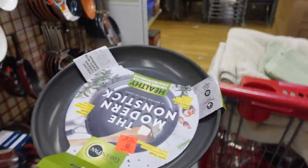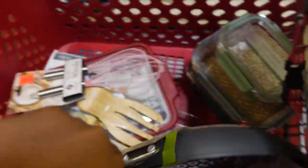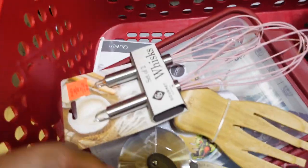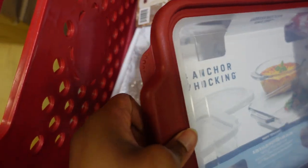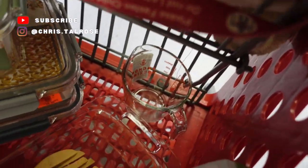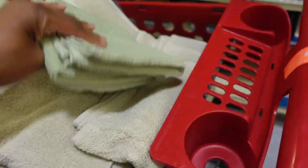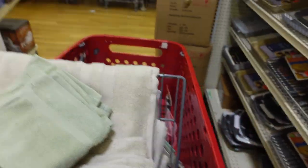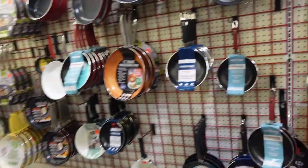Y'all, we're at Ollie's right now. Just getting stuff at the house, so frying pan, whisk, salad tosser, pizza cutter, some Pyrex, food storage, whatever these things are called, measuring cup. And then some towels and washcloths. So that's what we have right now. We're just kind of walking around just seeing what we need for real. We don't have like a list or anything.